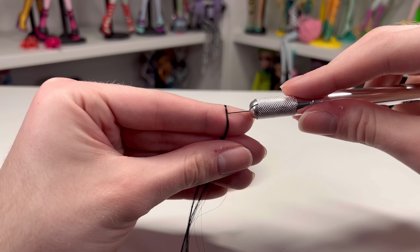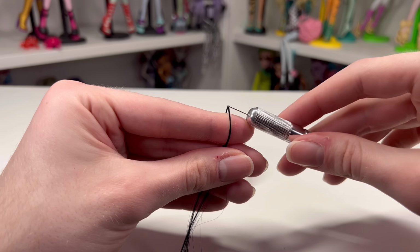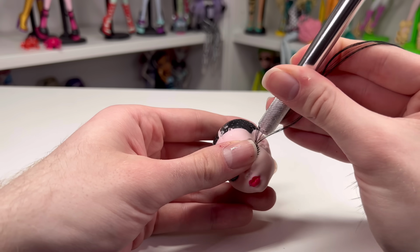Now that it's been several days, I'm going to show you how to reroot a doll real quickly. So you're going to grab a strand of your hair and wrap it around your finger and make sure it's even, and then you're going to pick it up with your rerooting tool. You can get these on any website. I made mine out of an X-Acto knife and a needle. Then you're going to find a hole and pluck it in.